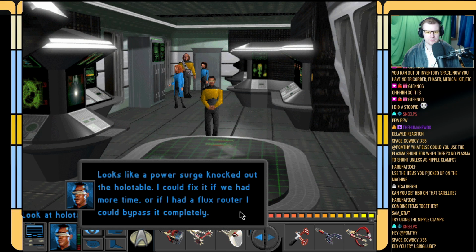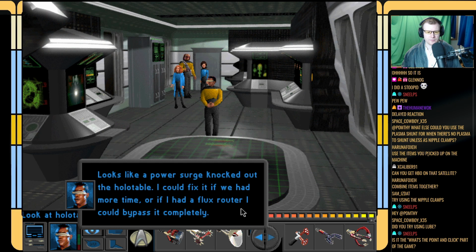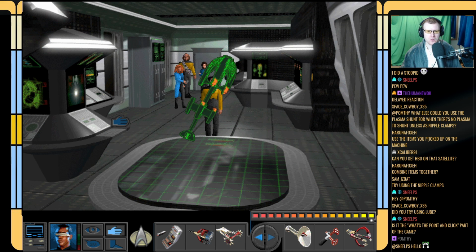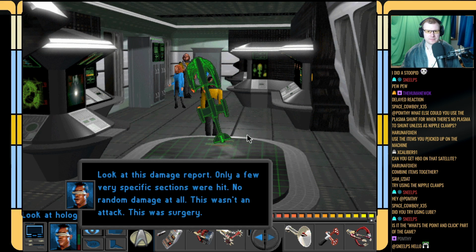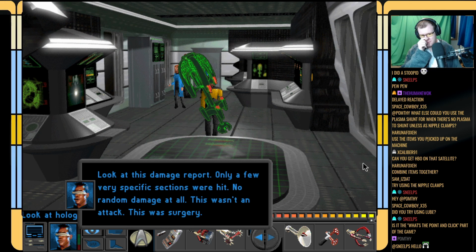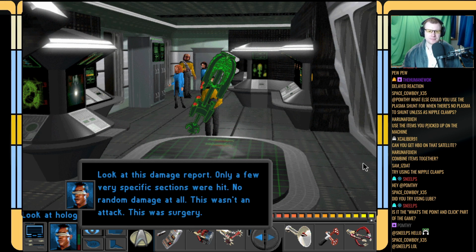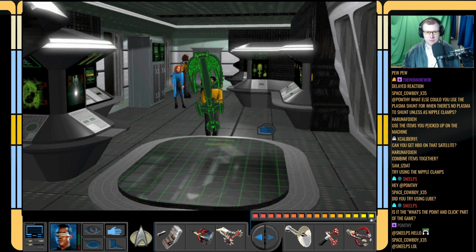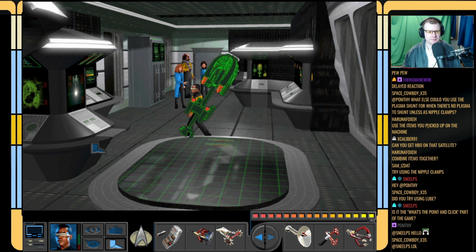Looks like a power surge knocked out the holotable. I could fix it if we had more time, or if I had a flux router, I could bypass the damage completely. Well, as luck would have it. There you go. I'm glad that I brought you, LaForge. Oh, pretty. Look at this damage report. Only a few very specific sections were hit. No random damage at all. This wasn't an attack. This was surgery. What is surgery but a real specific attack?